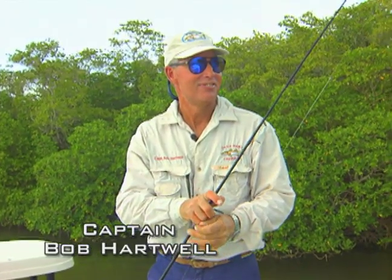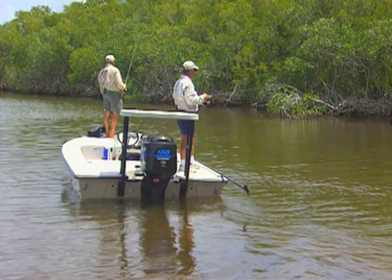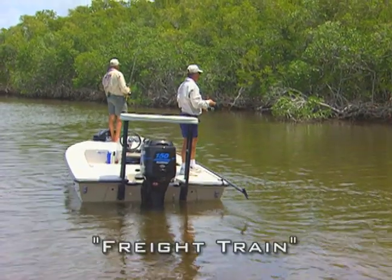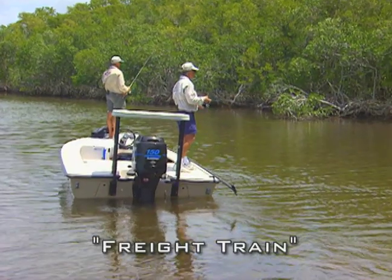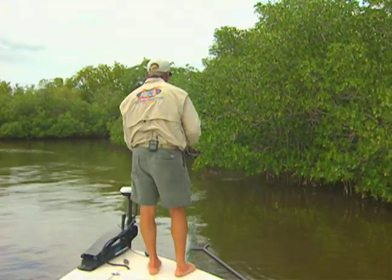How far are we back in the park right now? This river that we're in now is the Lopez River. Lopez. And we're working our way up toward the Broad River. And what we're gonna do is fish the mouth of the Broad.